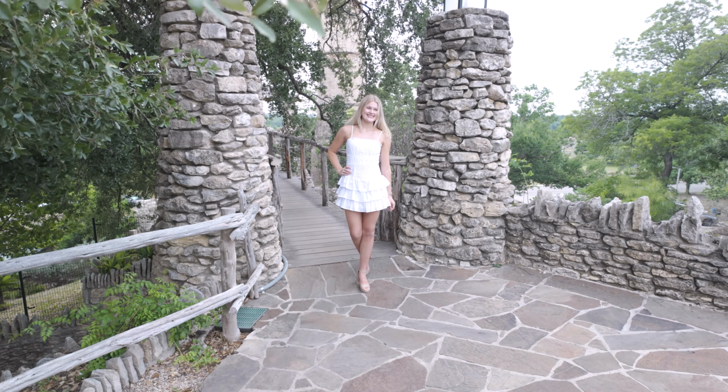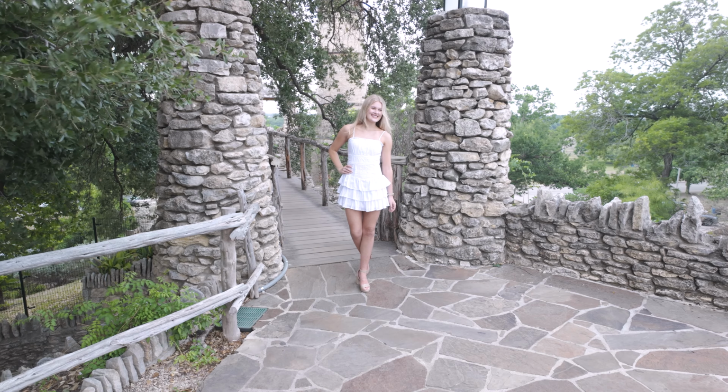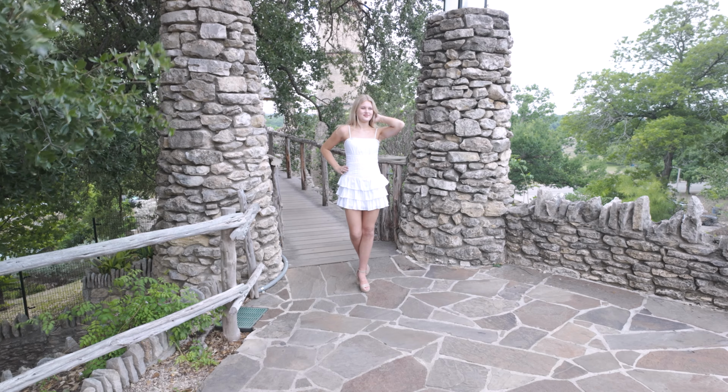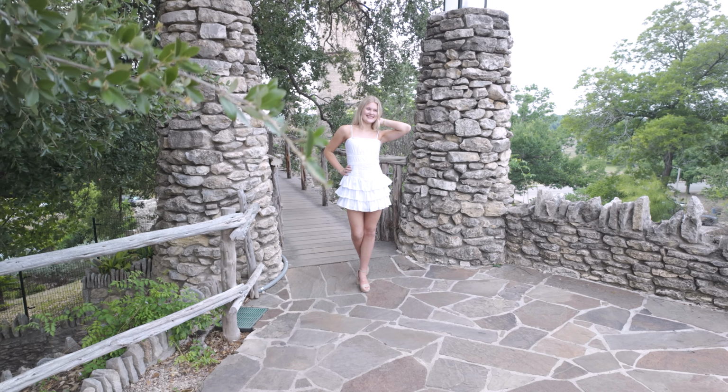1, 2, 3. The wind is not working with her here. That's okay. There we go. So if the wind is actually messing you up, feel free to use your hand to hold the hair. Yeah, right there. Oh, I like that. 1, 2, 3, 2 and 3.